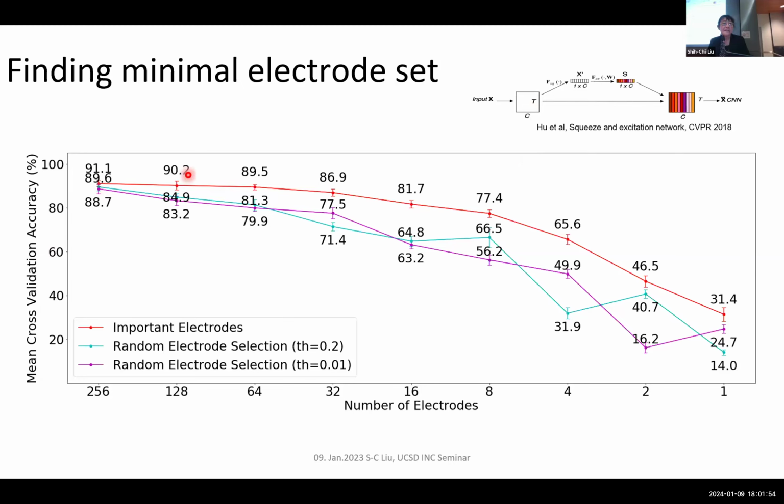And you see, even if I go down to 120 electrodes, the accuracy didn't drop so much, right? This is the red curve. Then it drops more and more as you throw away more electrodes.